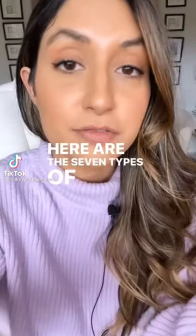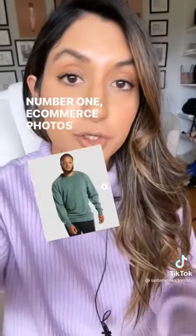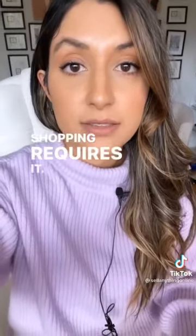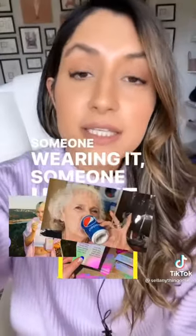Here are the 7 types of photos you need on your product pages to make more sales. Number 1, e-commerce photos like this. Ideally, this should be the first photo because Google Shopping requires it. Number 2, your product in use. Someone wearing it, someone using it, someone drinking it, someone holding it.